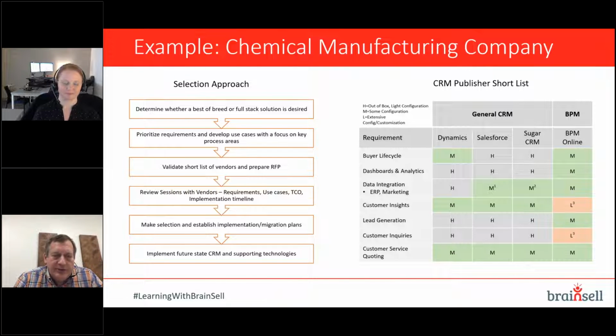But in this case, what we wanted to do is, this was the first time many of the people in the organization had ever worked with or gone through a selection of a tool like CRM. So the first thing we did is we just worked on what our approach was going to be. How are we going to select the product?